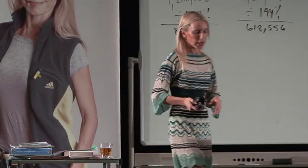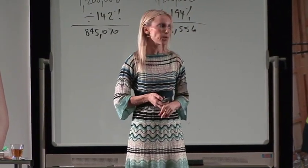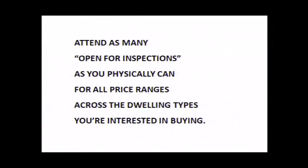All right, okay. I'm going to teach you now how to become an expert in property value. So if you can, attend as many open for inspections as possible. As alluded to in step number two, what you now need to do is start attending the open for inspections, and you need to do this for a period of 12 to 16 weeks to come up to speed and get your due diligence up to speed.